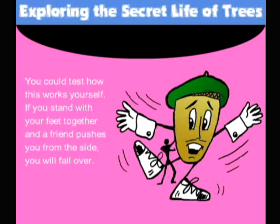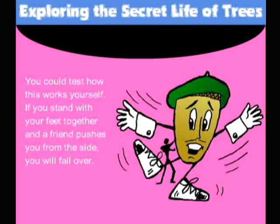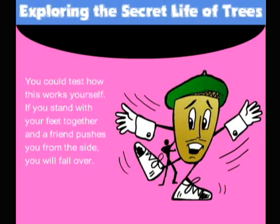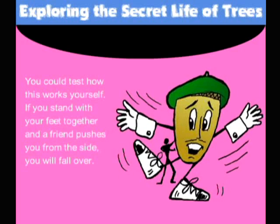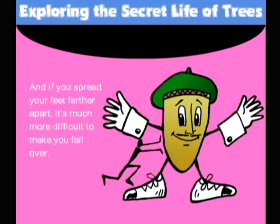You could test how this works yourself. If you stand with your feet together and a friend pushes you from the side, you will fall over. If you stand with your feet apart, at least shoulder width, and a friend tries to push you from the side, you won't fall over. And if you spread your feet farther apart, it's much more difficult to make you fall over.